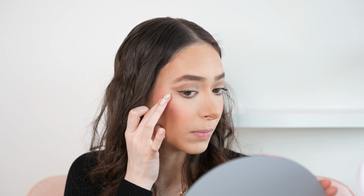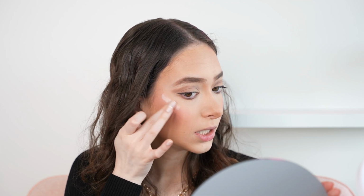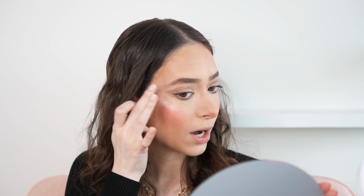Okay, last, or second to last, we are going in with this L'Oreal True Match Lumi Glotion. I'm actually going to put this on my finger, not a brush. But you could put it on the brush, it's optional. I just want to put it on the warmth of my finger, easier to blend. Put it on my cheekbone, just dab it, and lightly blend it in so you don't mess up the powder underneath. Yeah, a pink glow.